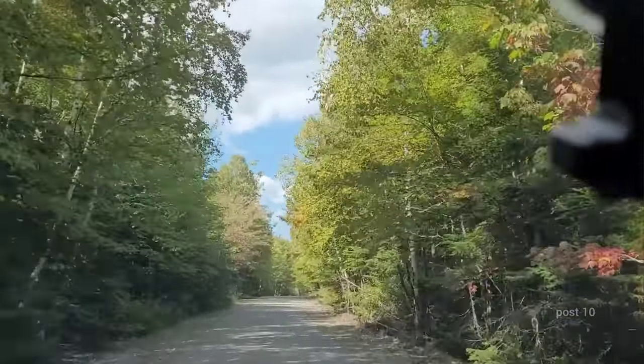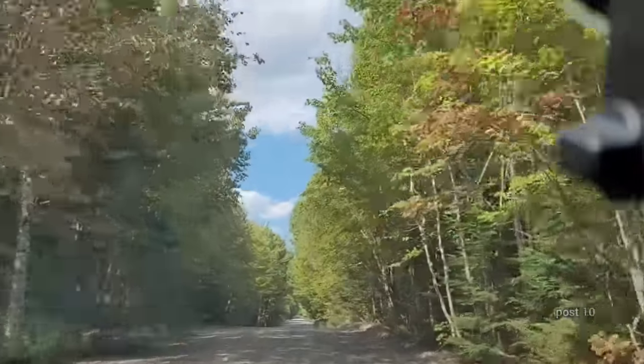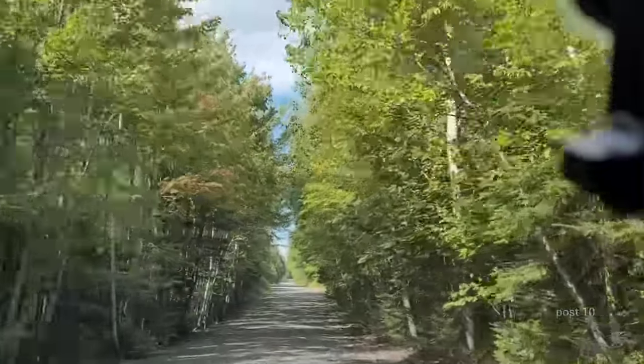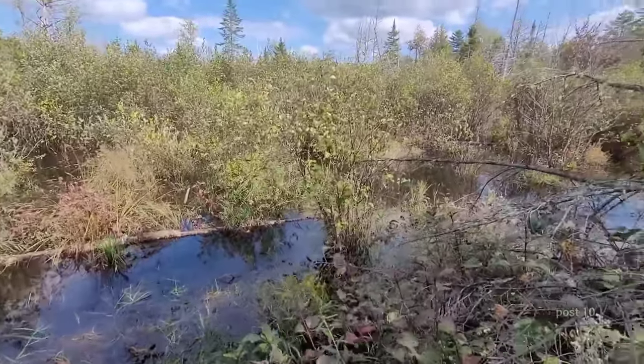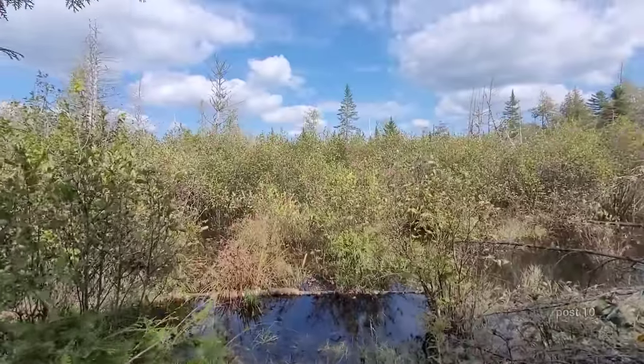Very high water next to the road. It's gonna start going over pretty soon. Let me turn around once again and find a place to park. A lot of flooding here. This whole forest is about to die.